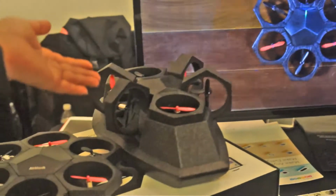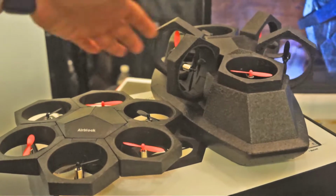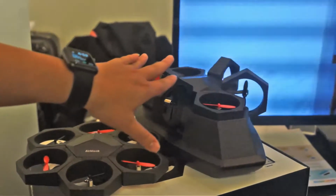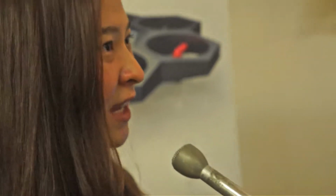So this one is our air block. This is also one of our latest projects. It's a drone, but it comes with 3 different modes: land, air, and also water mode. You can change the shape of the drone because it's modular and programmable and it's magnetic, so it's pretty safe to interact with. In case it hits a surface, it will disassemble, and then you can put the pieces back together as well.